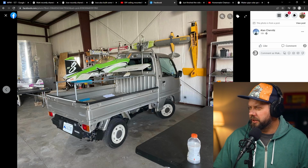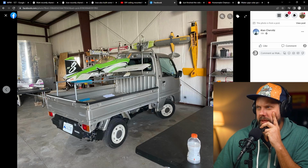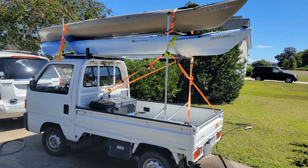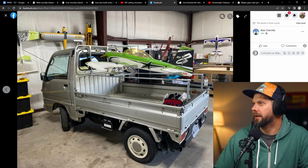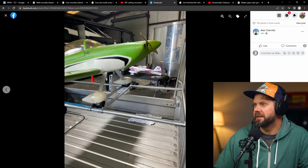Have we seen any other mini trucks, Jake? There was the kayak rack for the mini truck. Was there? Hmm. It was very similar, except they basically made it where the rack would extend over the top of the cab, so the long kayak could sit on top of the cab and then have a rack support in the back. Okay. This is too cool though.